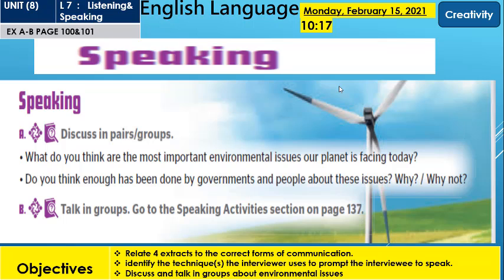Now the speaking part. Someone please read the instructions A and B both. So we aim to discuss in pairs and groups and to try to answer the following questions. What do you think are the most important environmental issues our planet is facing today? And do you think enough has been done by governments and people about the issues? Don't forget to justify your answer, saying why or why not. We also want to talk in groups and to use the speaking activities section on page 137.